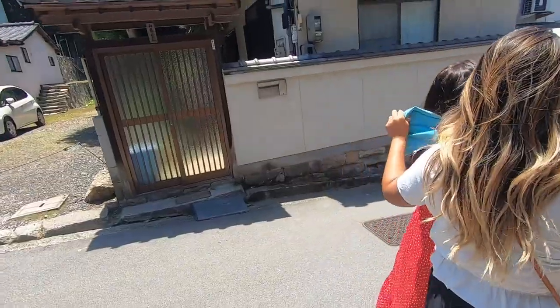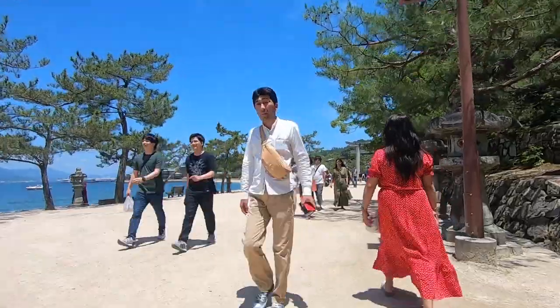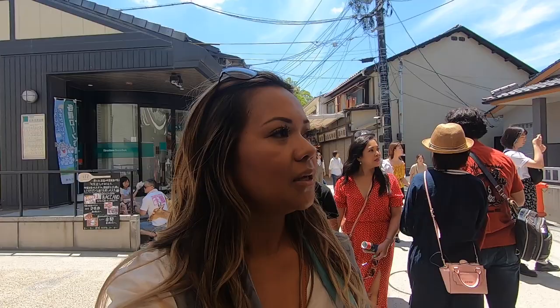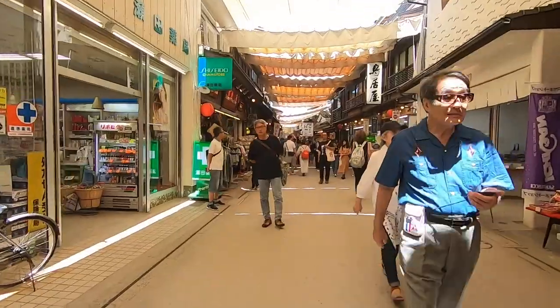It's mighty hot. So I have this towel from Mission Cooling. Seriously, one of the best. You wet the towel and then you activate it and that keeps you cool for hours. Oh, it's so good. This is the main street in Miyajima where they have lots of shopping and lots of restaurants to eat at. Right now we're just looking for a place to eat some lunch.